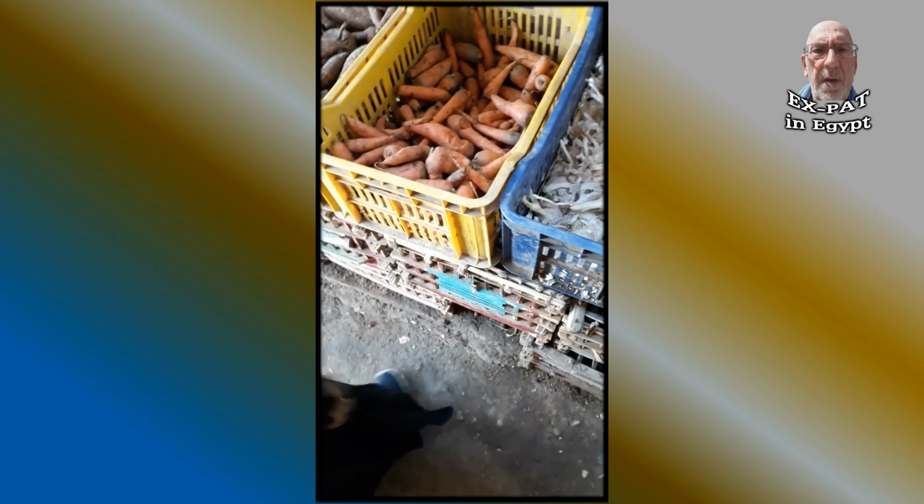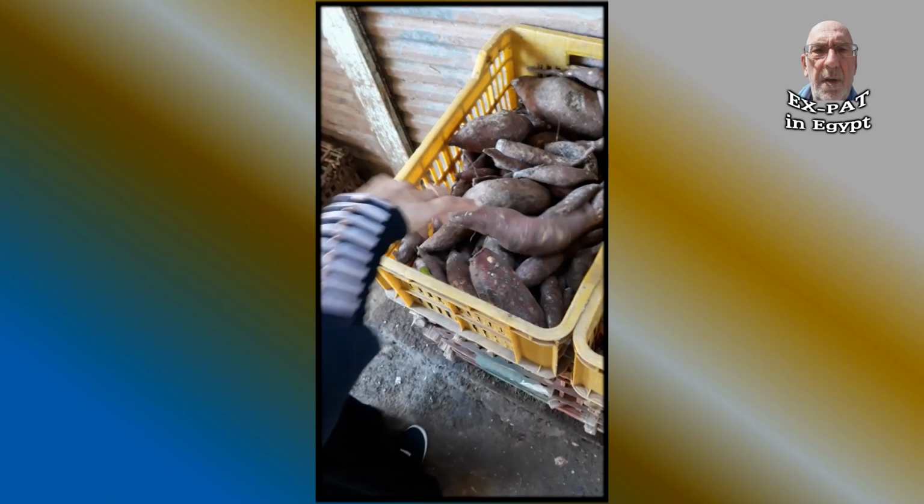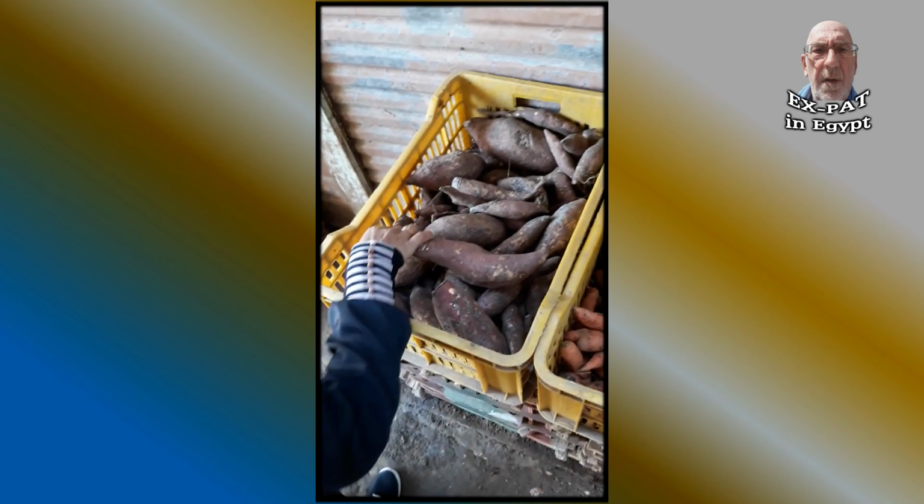The stuff I hate, garlic. Carrots look a bit scruffy. Yes, I got some really nice fresh ones yesterday. Those are sweet potatoes. Very, very good. Sometimes very, very sweet. Nice when they're baked on the street.